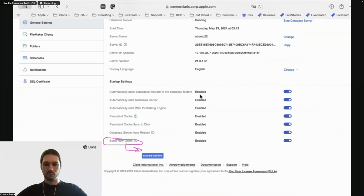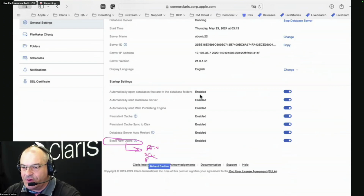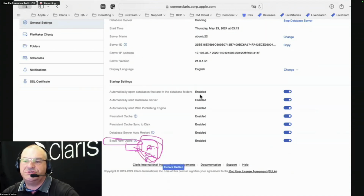Yeah. And that means that PSOSs can finish, but SASEs won't be allowed to go forward, and backups won't be allowed until everyone drifts away and they all disconnect. Then as an administrator, you can do what you need to do. And then when you're good, you re-enable it or whatever you're going to do.